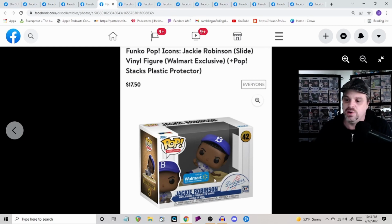I love these action poses. You can see the dirt underneath his hand, the one touching the ground. You can see it as a pile on the ground, like he's dragging it along with him. He's got his other hand up, sliding in, kind of balancing him. He's got the old school Dodgers outfit on. It's a great looking pop. I can see many people going for this one. And from what I've seen with Jackie Robinson coming out, this is going to be the grail piece of him down the road.